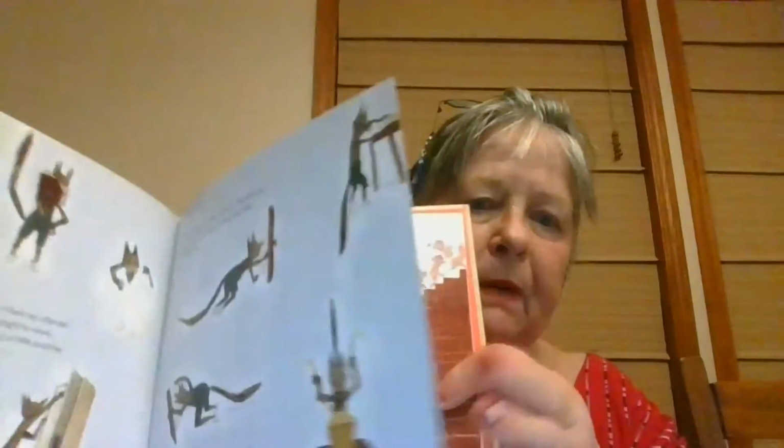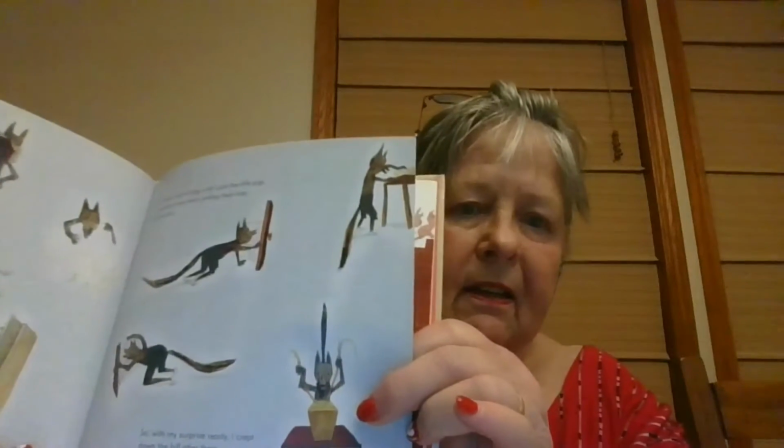The next book I want to look at is called A Wolf's Tale. This is a new take on the 3 Little Pigs, and it's really got a kind of funny take on it, and I thought it was a fun book. I like the art in it. Let me show you some of the art in it. Can you see some of those pictures in it? See the art? And look at this one.